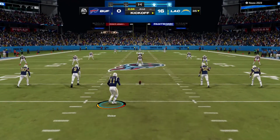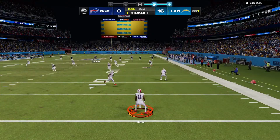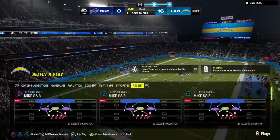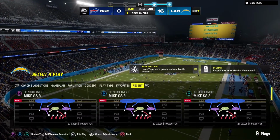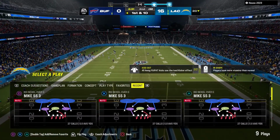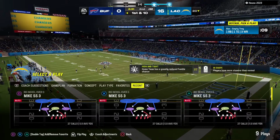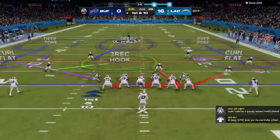Here's Dicker now as he'll send this one away. And he'll be brought down right on the chalk of the 20. The Bills take over 1st and 10 at their own 20-yard line. Buffalo offense ready to go for their next drive.